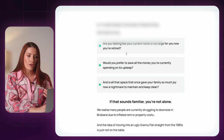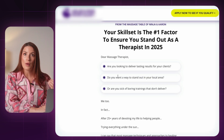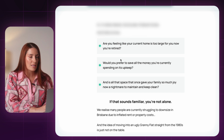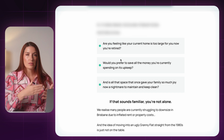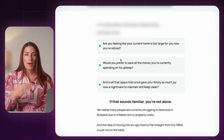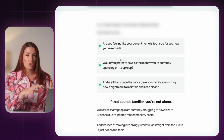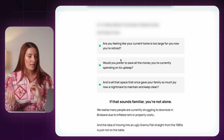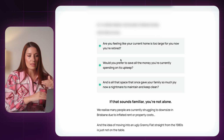Now, what you'll also notice on these pages is that straight away we want to show them that we understand them. So each of these pages is using a pretty typical direct response copy format, which is PAS: Problem, Agitate, Solve. And with some of these campaigns, I'll show you one where we do it a little bit differently in a second. They're quite long, almost like a mini sales letter in themselves.